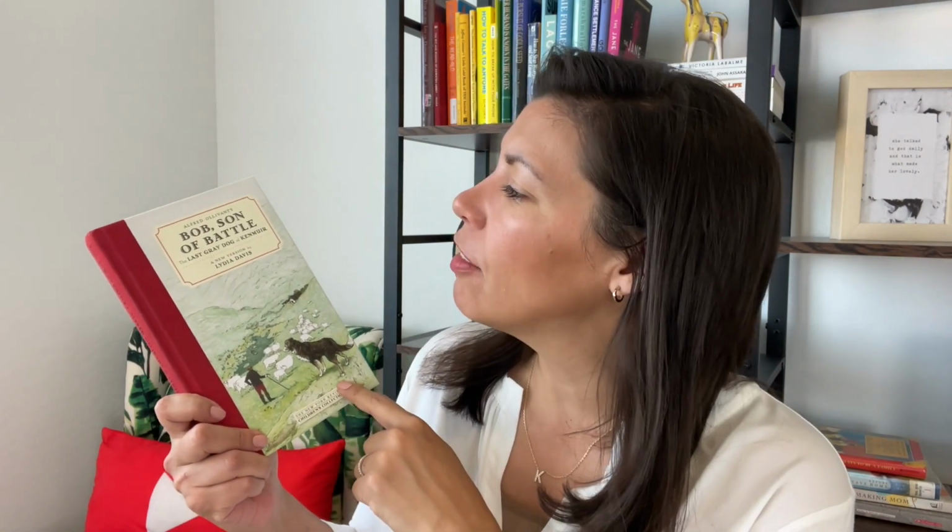All right, number 50, another one in the literature/social studies category. We have Bob, Son of Battle by Alfred Ollivant. I hope I'm saying it right, sorry if I'm not pronouncing it right. Now, there's not a lot about him. I tried to find what I could. He's another English author, 1898, very popular in the UK and the US.